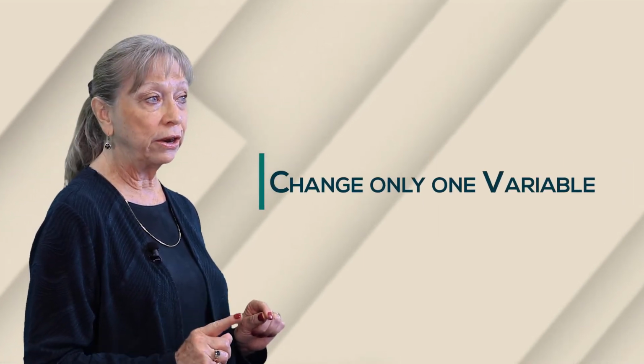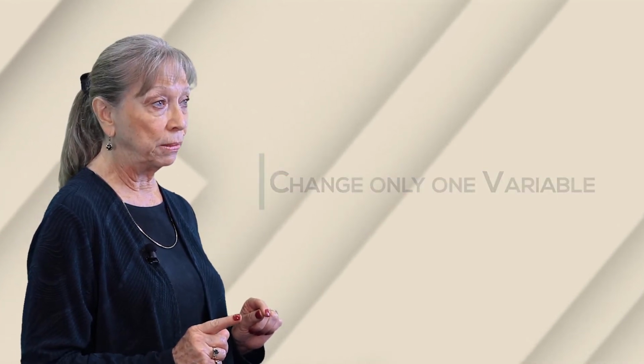I'm sure that you noticed that we did a couple of these steps more than once. In fact, it is very possible and maybe even likely that you will use the hypothesis and experiment stages throughout the investigation. When you repeat these steps, it's very important that you change only one variable in each attempt at the experiment so that you can determine the best way to proceed. Changing too many things at once will leave you with more questions as to why your investigation came out the way it did. More on that later.